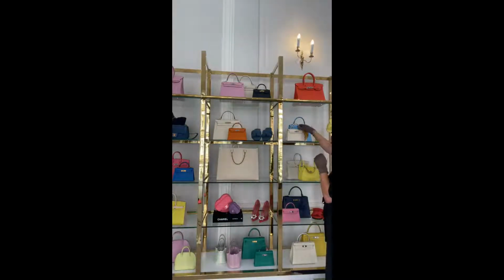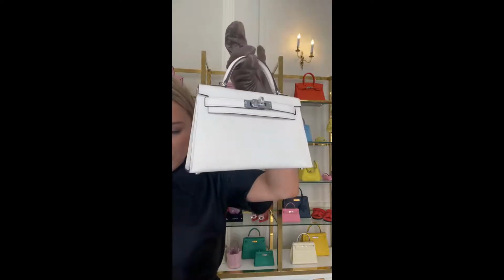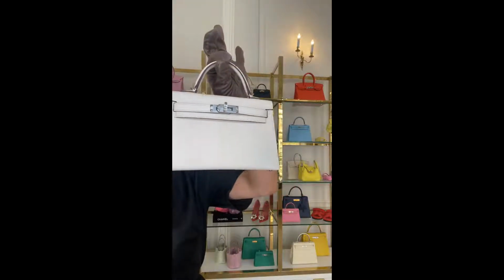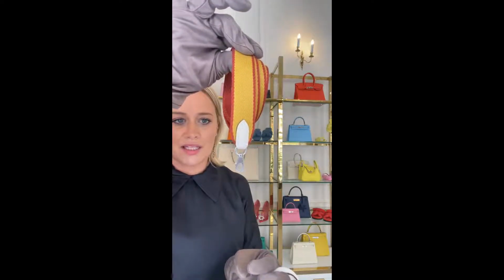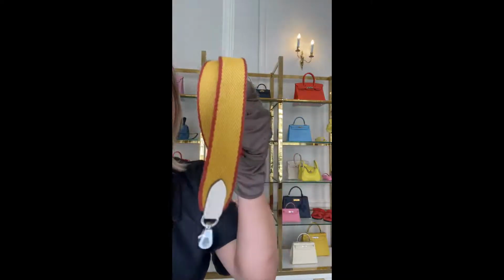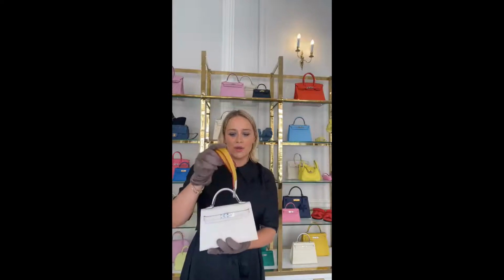Okay. Right, we're going to move on to another Mini Kelly, I think, because why not? This absolute dream is a 2020 Narta Mini Kelly. It has the new Mini Kelly strap, which for anyone who owns an Evelyn will recognise the canvas strap in this colouring, jaune ambre and brick. So it's a really interesting contrast colour to be wearing. We're slightly moving into autumn, so these are great autumn colours. Obviously the top handle classically with a Mini Kelly.